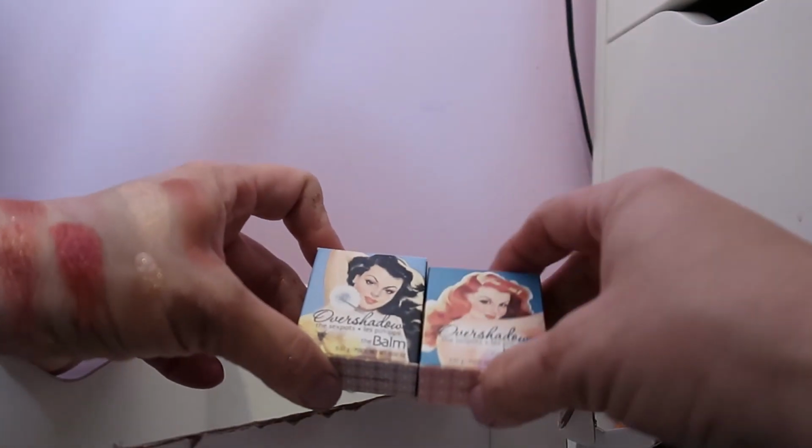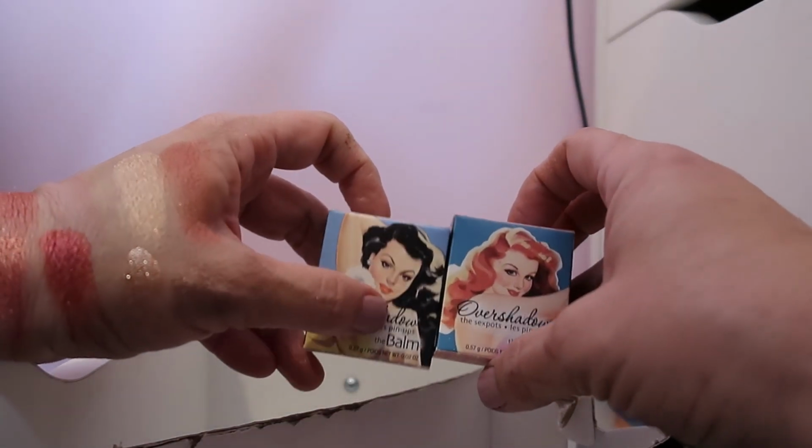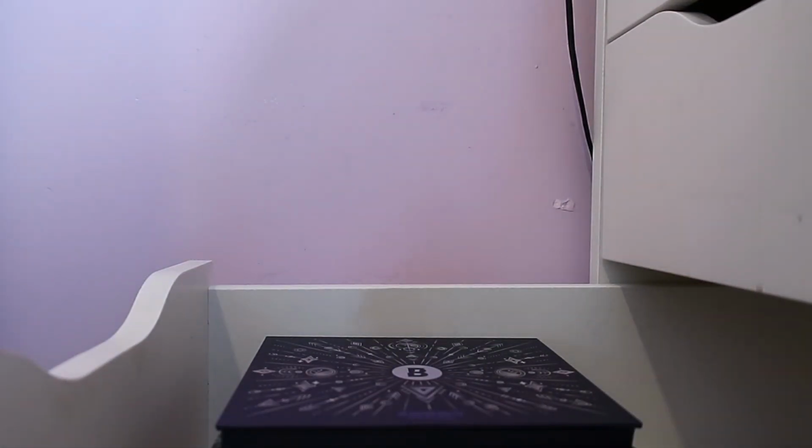So I have this one and this one. They're cute, but I don't think I'll ever use them. Keeping them again, souvenir. Let's just say like that. Okay, now we have all of these palettes, and I'm going to lose the battery, so I'll change the battery and I'll be right back.